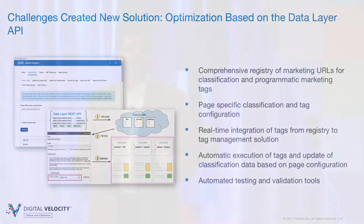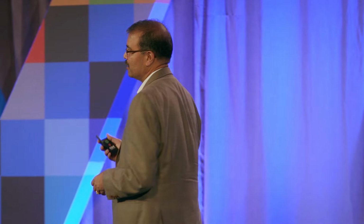And that's where we had an aha moment. We said, okay, if we can do this, why worry about having this team send us a spreadsheet of the classification data that we can load? Why do we worry about having them send a spreadsheet of tags to be deployed? Why don't we create a front end where our marketers can just go set up their classification data themselves?